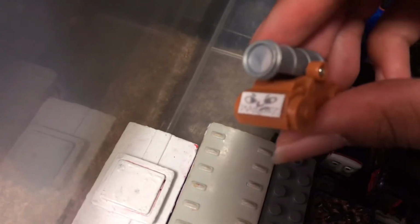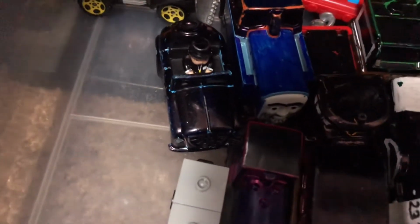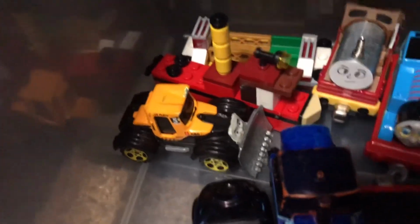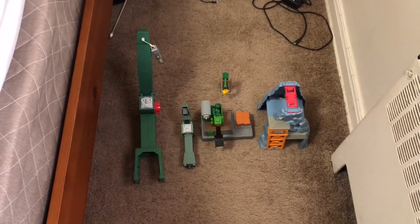Here is a random Canon OC or something, I don't know. Here is Clark the car, who I will modify and give a new face. Here is Dylan the bulldozer, Sparrow the tugboat switcher, and Lord of the Flies the barge.